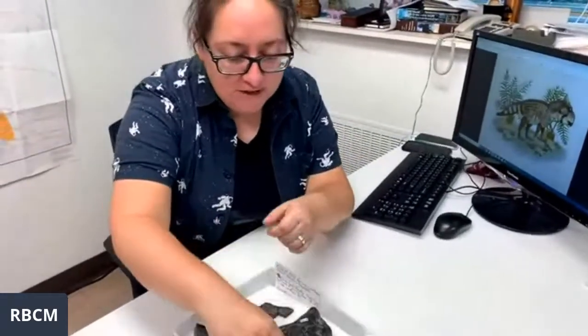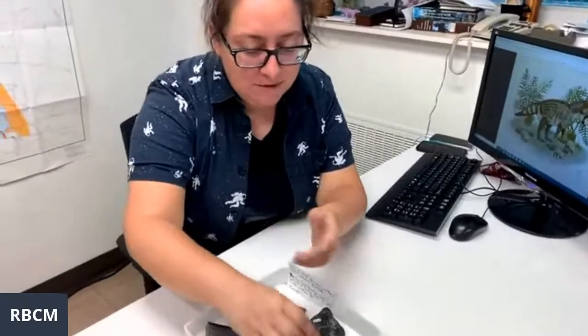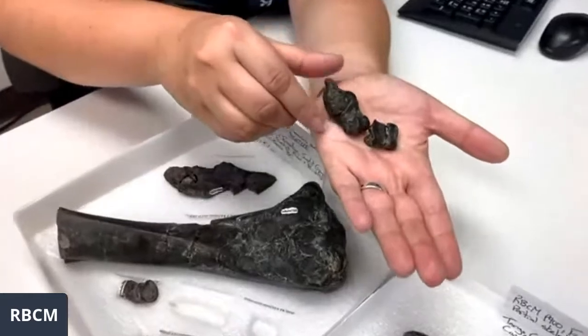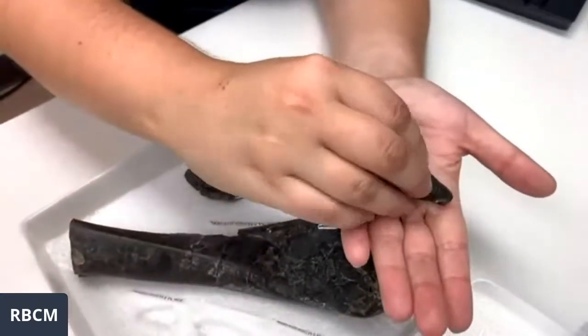We've got a couple other toes here, but I like this one that's all articulated. That's one of the bigger toes. This is one of the smaller toes. So very tiny little bones and then a tiny little claw.